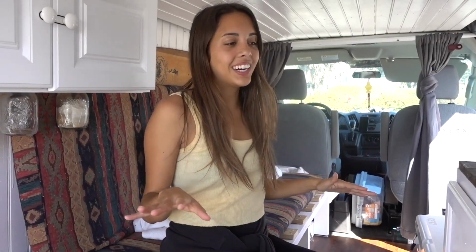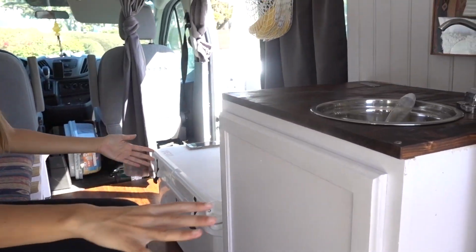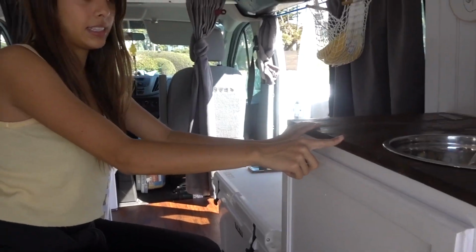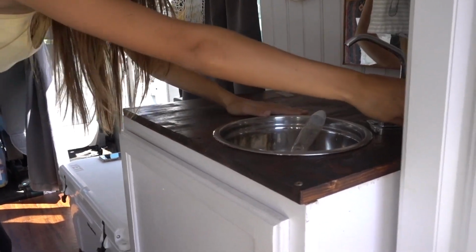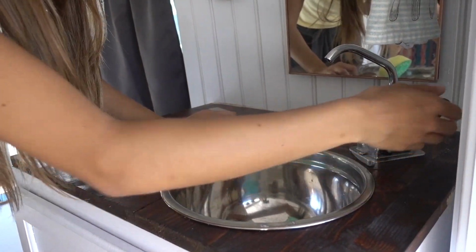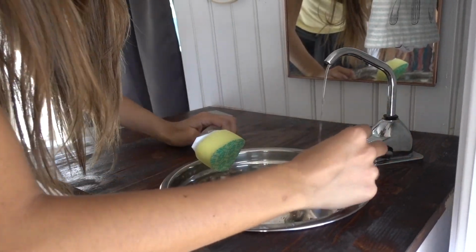Okay, so this is our kitchen area. It's very small, but this is our sink. Connor drilled a hole in this piece of wood, and we just have our sink and our little hand pump. The hand pump works like it's connected to our freshwater tank under here, which we'll show you in a second, but all you do is you pull this, and you got some nice running water.